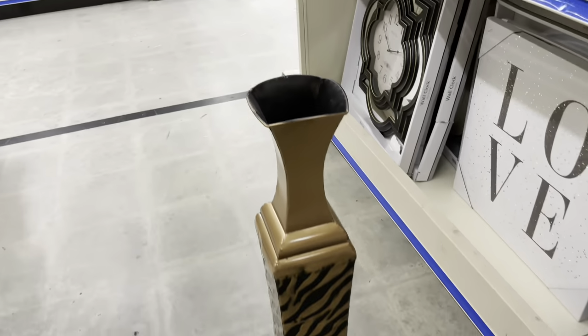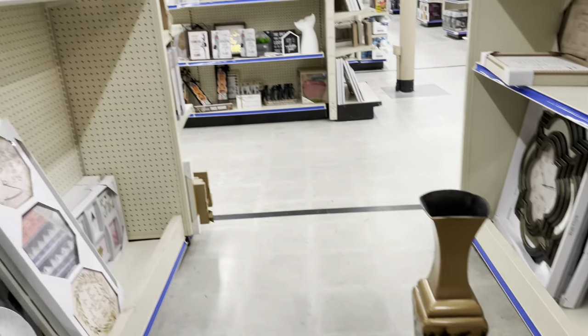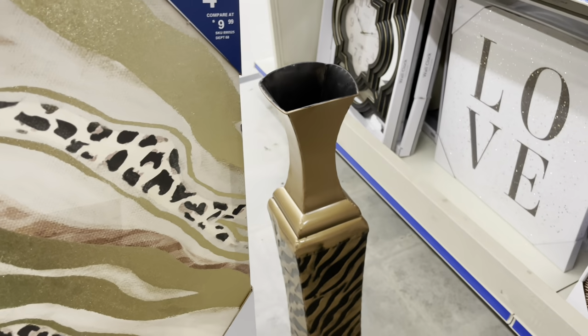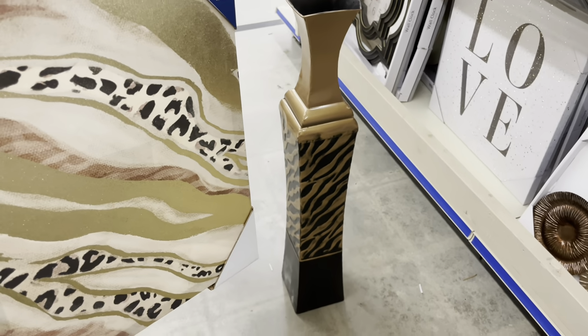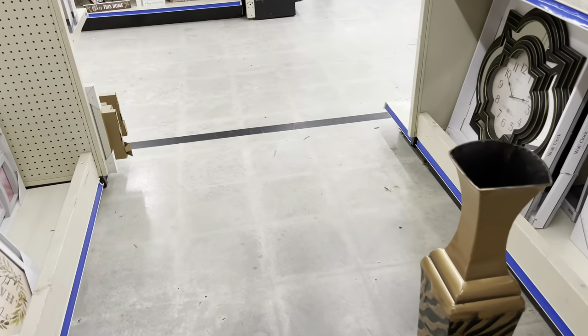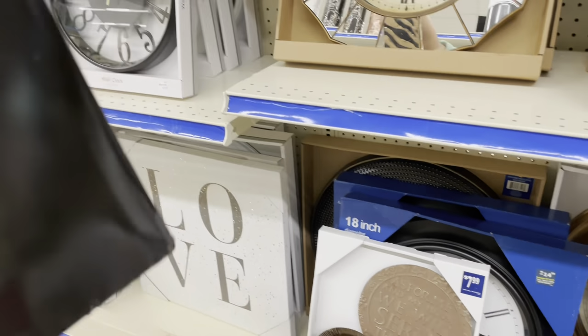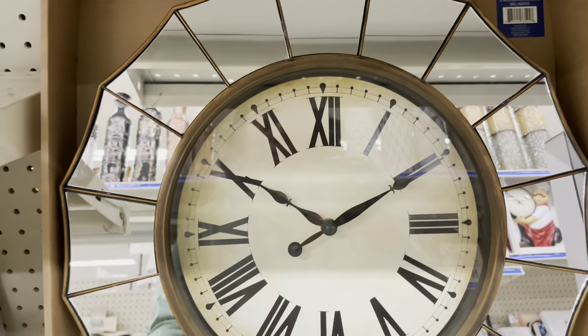This vase and the canvas that you just saw, I think that'll look so nice together. So that's why I'm gonna grab it and place those side by side just so you can see. So I think that looks good together. I might want to do animal print later on in the future because I think it's cute. And that's $17.99. So now we're going to look at the clocks.